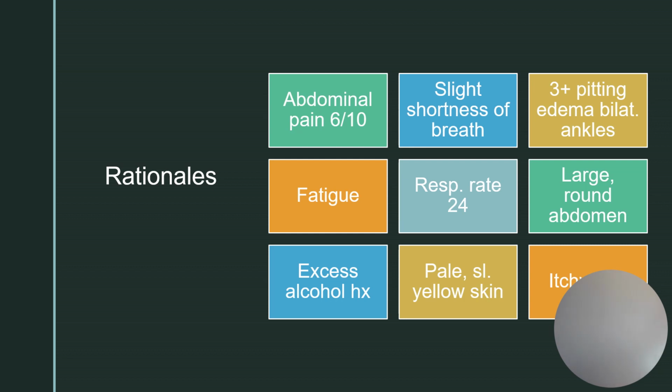How about the complaint of slight shortness of breath? Well, he could have a respiratory infection. He could have a respiratory illness. Maybe exertion that just causes a slight shortness of breath. What about his large round abdomen? It's not allowing him to fully expand his lungs, so that can definitely cause some shortness of air.